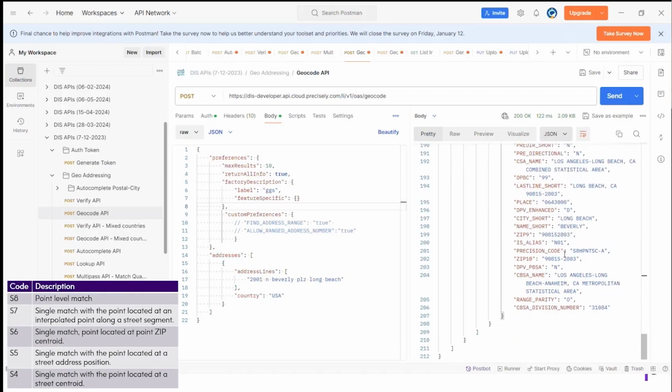This precision code helps you to identify how different the input address is from the output address that we matched. So if you see here that this address was missing a postal code, that means here it indicates that the postal code is missing. So each character in this precision code basically helps you to determine which of the attributes in the input fields were missing that Precisely added.